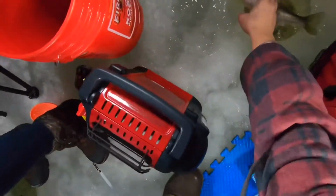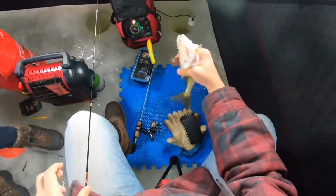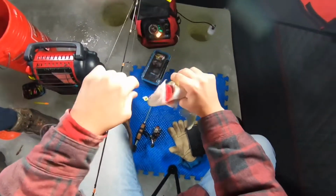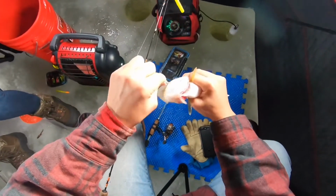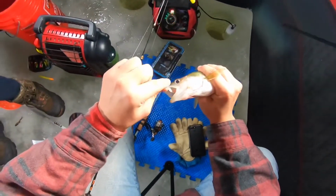Oh yeah, there's a better fish. That one's a walleye there. Probably about a good 13-inch walleye. That one wanted nothing to do with my jig there. All it wanted was just a dead stick with this eyeball. Well, this one's just a little eyeball jig. I was just dead sticking it.